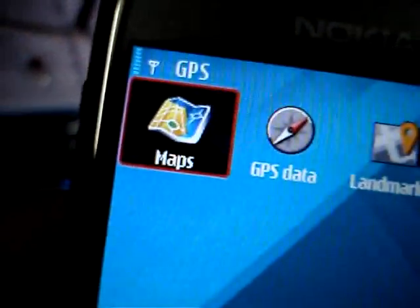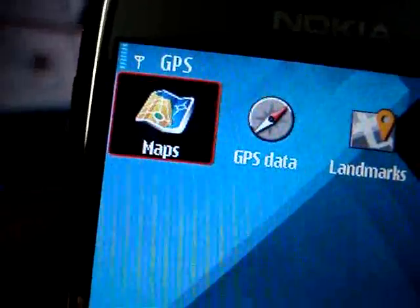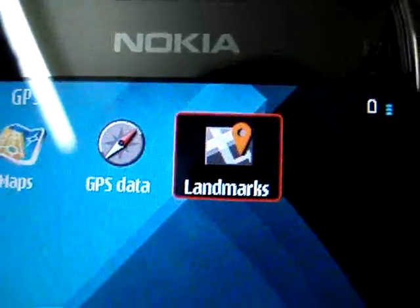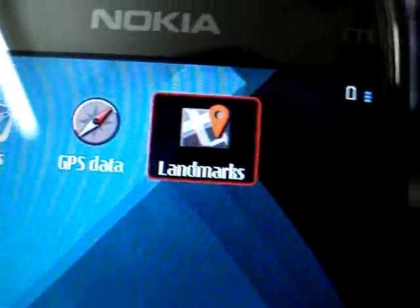You have Nokia Maps applied with it, which gives you about 3 months of free subscription to the Nokia Maps, but it doesn't work in my area, so it doesn't matter at all. Those are the landmarks. Those are the actual coordinates that you have saved using the GPS data. They are all found here. At least now, at this time, I don't have any data.